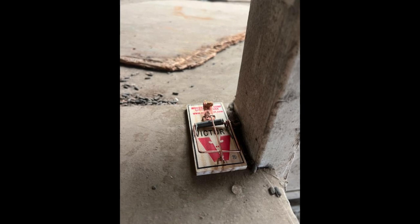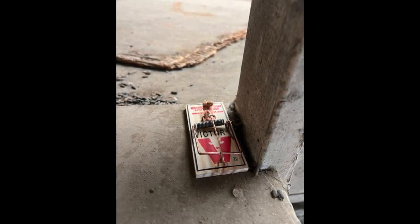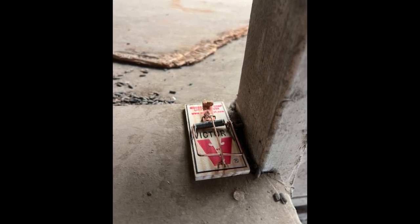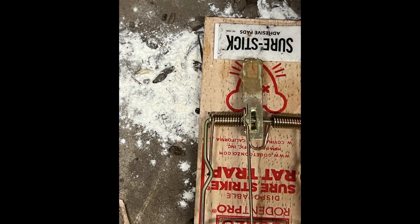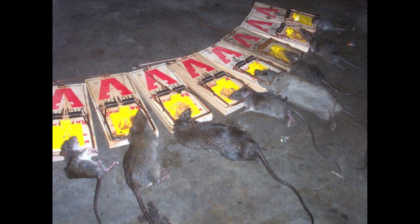This problem can be solved with just a little bit of time. Put out the traps with the bait, but do not set them, and pour a little bit of flour on the floor to track the rat's movement. Keep dispersing traps throughout the room each day until you see that some of the baits are left behind. Then set all the traps at once, and your rat problem will be gone.